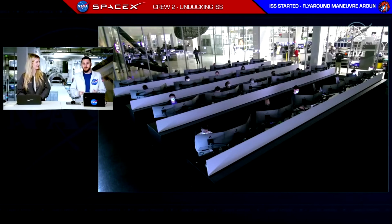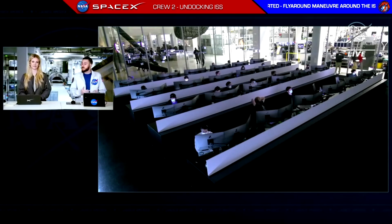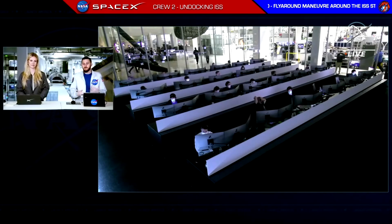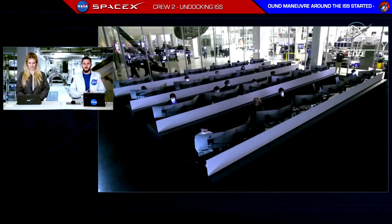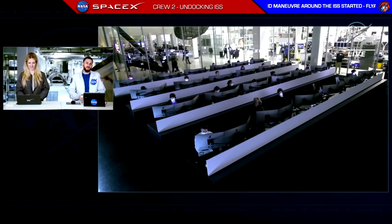Three of the crew members, Shane Kimbrough, Megan McArthur, and Aki Hoshide, will take a plane out to Houston, where they'll undergo a series of additional medical checks and just make sure they're ready to go, and they'll have a chance to see their family. Thomas Pesquet will depart for Europe.